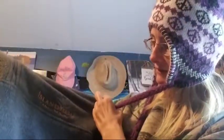Oh, and I got this little cute sweater. This is Island Ballet Class. This cute little jacket. And I got this cute little shirt. And I got this cute little jacket.